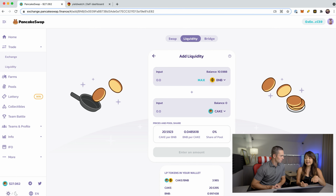Let's say cake stays the same price, but BNB goes up. Then the number of BNB tokens within the cake and BNB pool will go down. Instead, cake will go up. Whatever you staked into the cake and BNB pool, the LP token represents your percentage share of the pool. So when you remove that liquidity, you're highly unlikely to get the exact same number back.